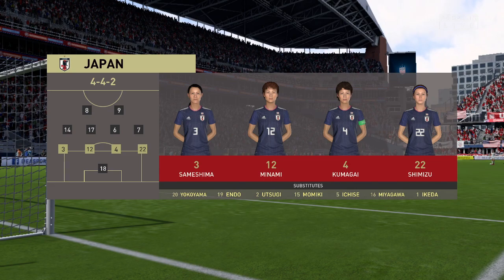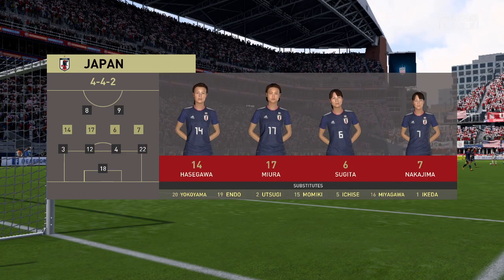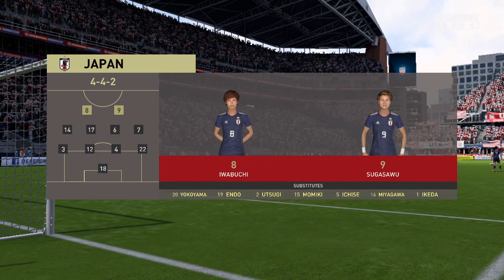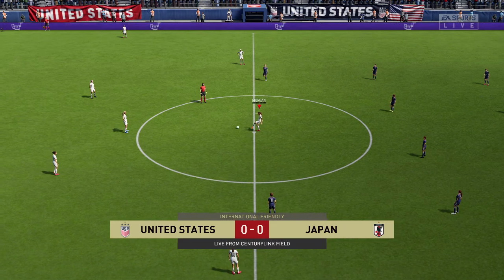We can have a look now at the starting lineup for the visiting team. So, Alan, 4-4-2? Yeah, I think it looks that way, Martin. Yes, it's the conventional shape. It's the one that the manager prefers.